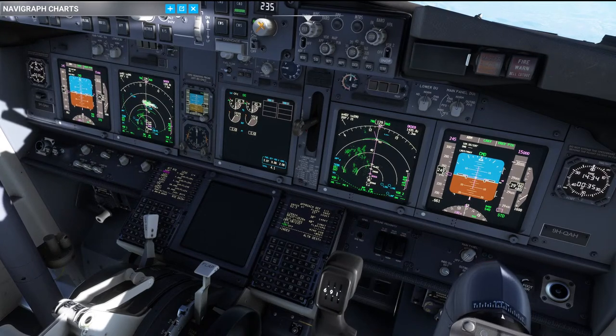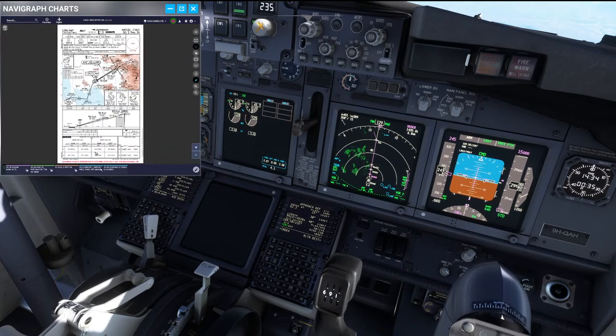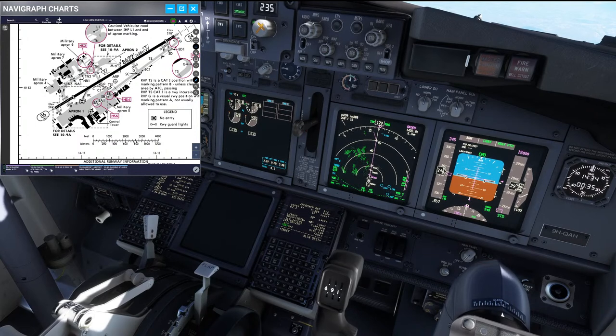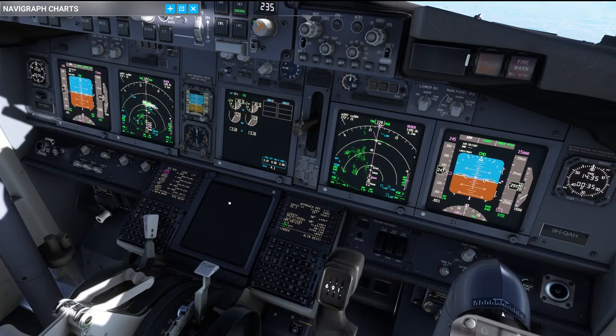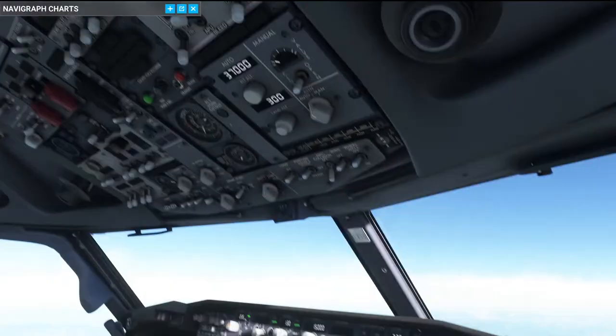So flaps 30, auto brake 3 once again, and using that we'll vacate the runway, most likely via Bravo Charlie, maybe via Bravo as well. And we're going to park somewhere over here, 17, 18, 19, 20, something like that. Have any questions on the briefing? No? Very good. Then let's do the descent checklist.